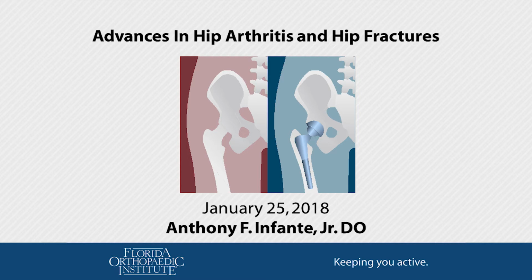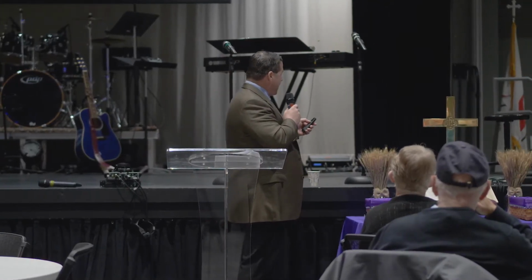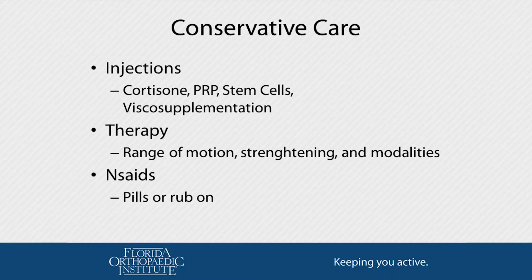To start out the day, talking about hip replacements and hip arthritis and some of the new things we do for hip arthritis. So, advances in hip arthritis and hip fractures. Conservative care: you come to the office and you have hip pain.